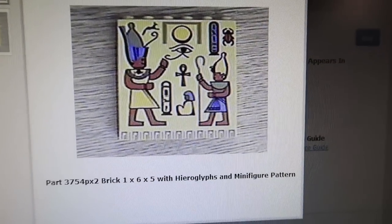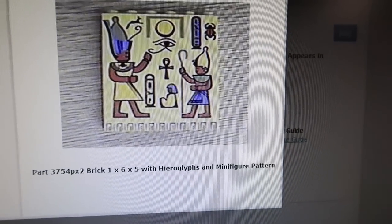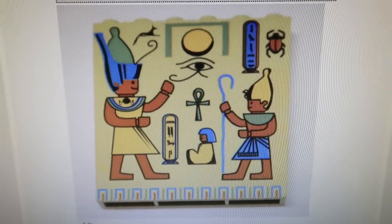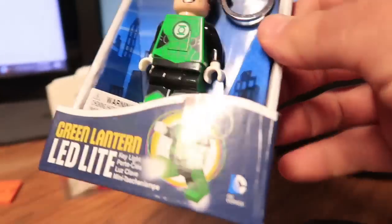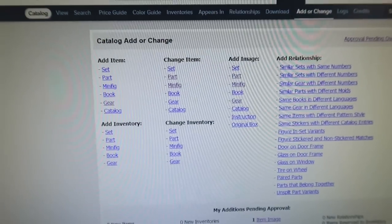Alright, here's the current picture. On the video screen it looks okay, but it's pretty blurry just looking at it from afar. And then I have taken a picture and it's going to look like this. Much better. So I just noticed I don't have anything pending. The only thing I have pending is the image I just put up. So this should be in there under LGLKE66.